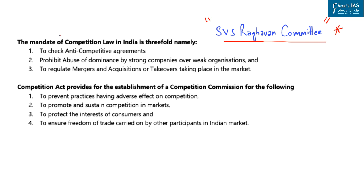And summarily, we can say that the mandate of competition law in India is threefold, namely to check anti-competitive agreements, to prohibit abuse of dominance by strong companies over weak organizations, and to regulate mergers and acquisitions or takeovers taking place in the market.